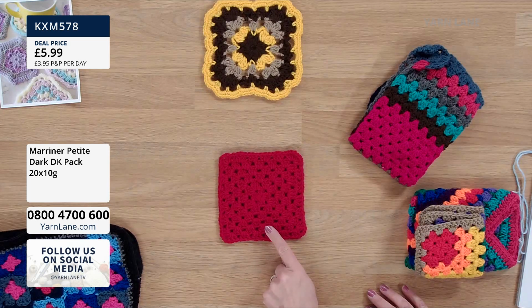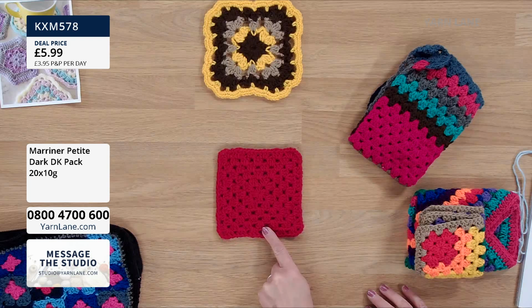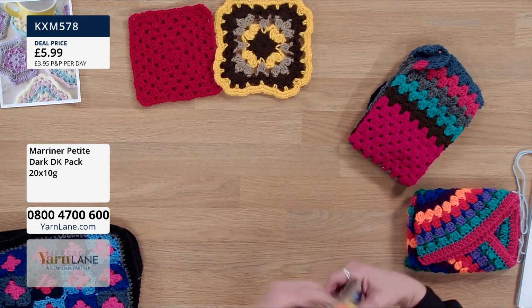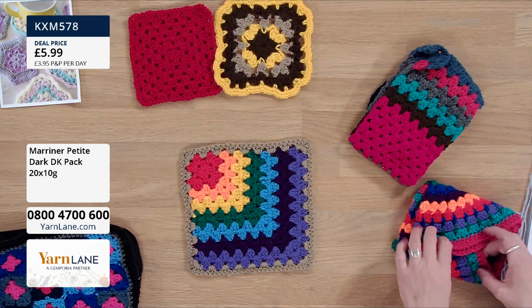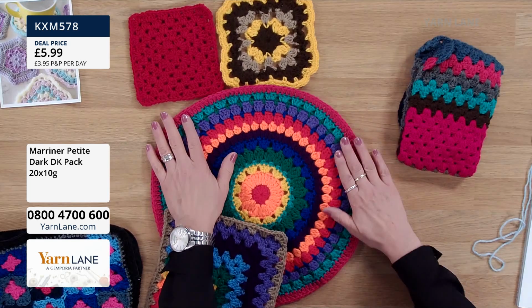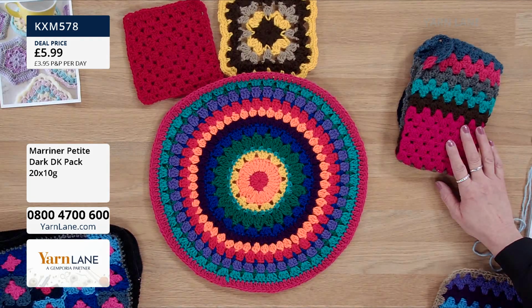So that is one ball of wool. You've got 20 balls, so you could make a 5x4 little blanket. Brilliant. How amazing is that? And then we've got another little one, that's gorgeous. I absolutely adore that. And then we've got a little round mandala. All of this is still out of one bundle. Gosh, that's so good for £5.99.